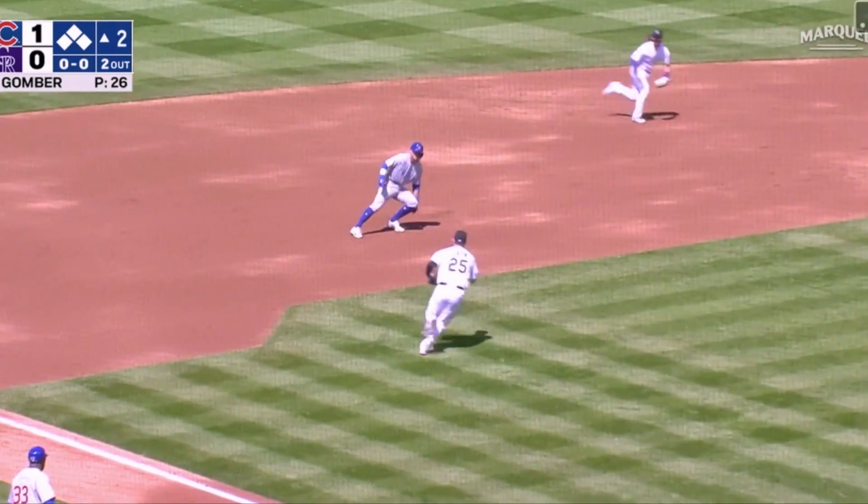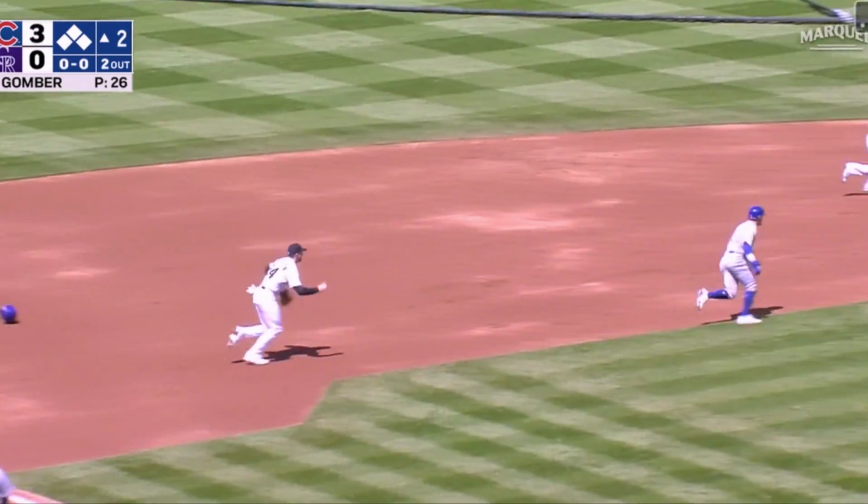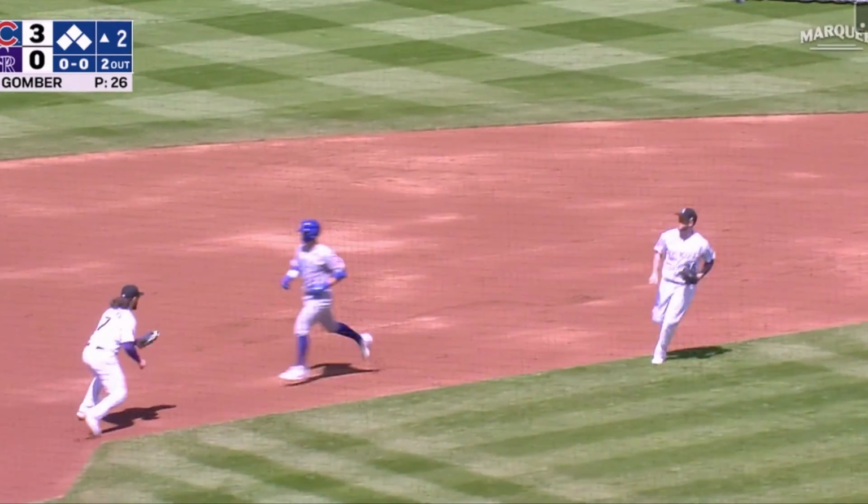Drew Smyly pitched well again in this one here. Ended up going 4 2/3. Did not qualify for the win. Gave up no runs on 4 strikeouts. Put the Cubs in a good position to win, but did not get the credit for the win.